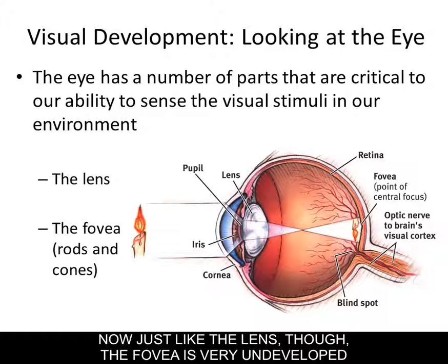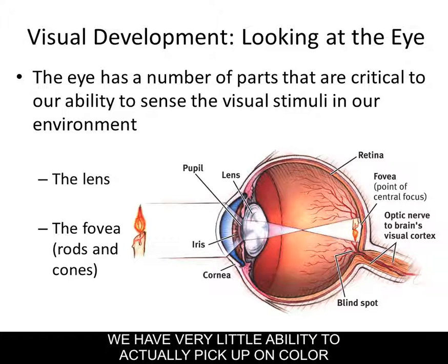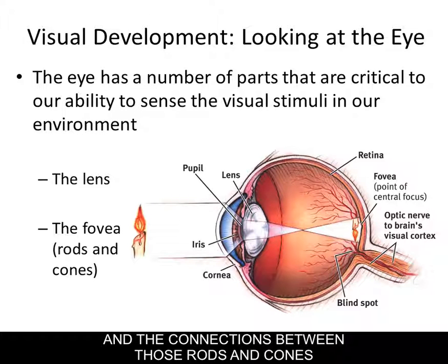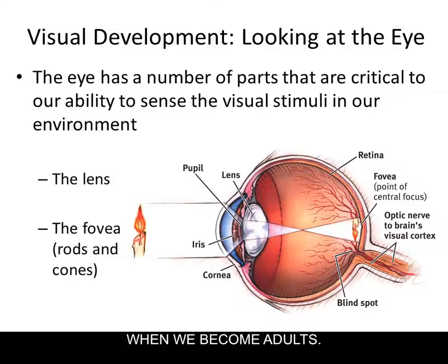Now, just like the lens, though, the fovea is very undeveloped at birth. We have very little ability to actually pick up on color and the dimensions of objects at birth because our rods and cones aren't nearly as developed, and the connections between those rods and cones and our brain aren't nearly as formed as they will be when we become adults.